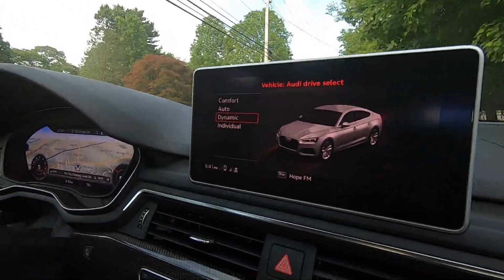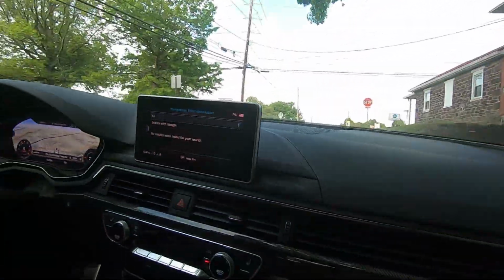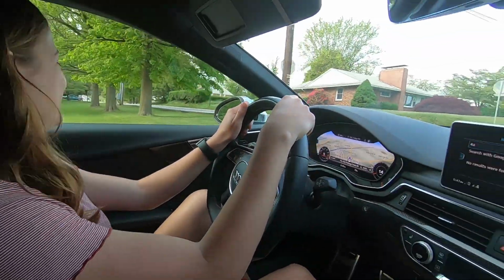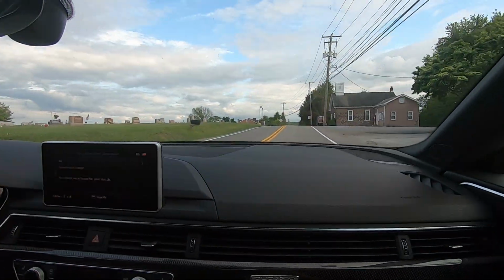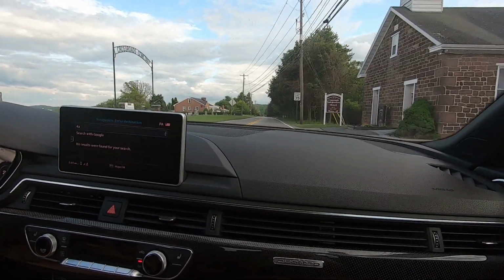And then dynamic, everything's tighter because it's sport mode, which is what I keep it in constantly. I don't blame you. And then you can't forget, you got the massaging seats. Oh, the seats massage. How do I do that?